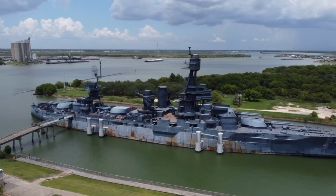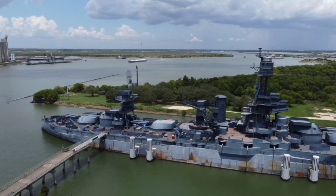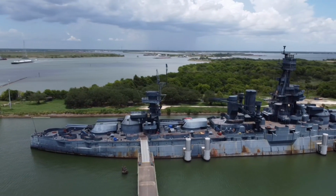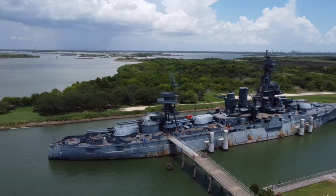Battleship Texas, once open to the public, has been dry docked directly across from the monument. It is currently closed for repairs to the hull and will soon be moved to a new permanent home somewhere along the coast of Texas. The Battleship Texas was commissioned in 1914 and fought in both World War I and World War II.